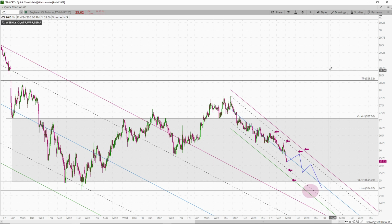Having a down week. It's Monday the 20th, so the first day of trading is done and underway, and it looks like the indices are getting shredded this week. Gold, we did a gold chart as well, so I'm going to take a peek at that.